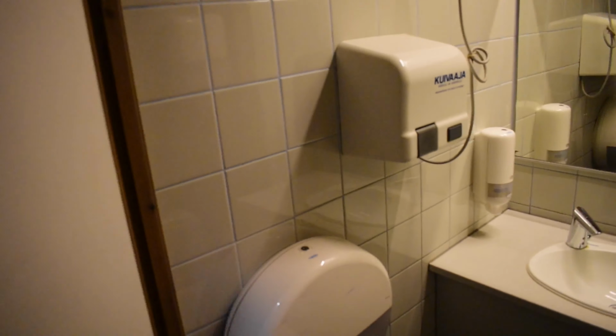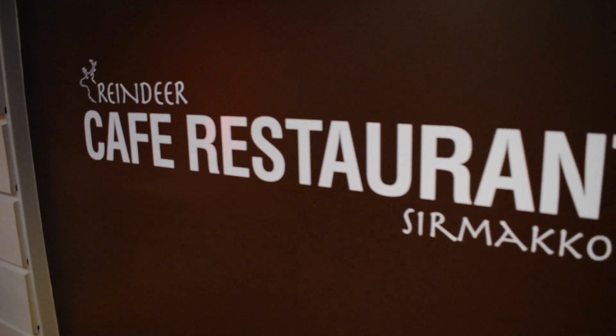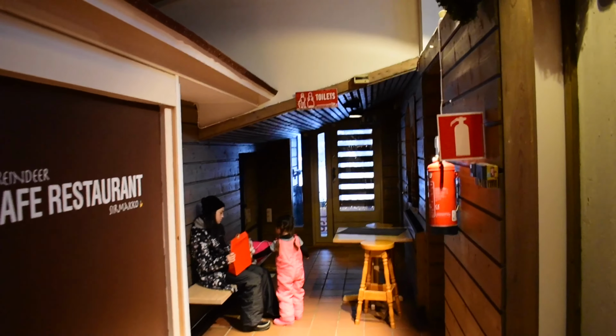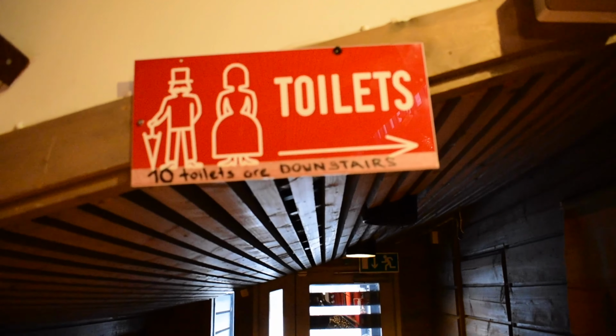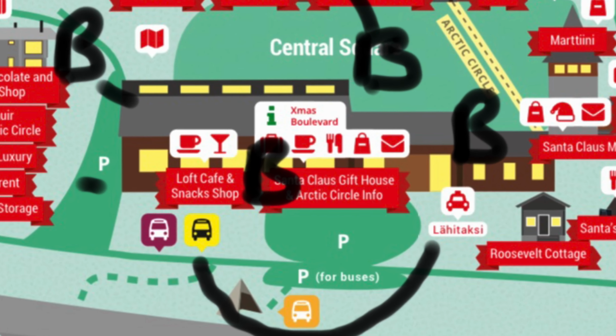So same thing on the other side, it looks like. So men and women are about the same as far as amenities go. And this is actually just stashed away in the corner by the cafe restaurant, the Reindeer Cafe restaurant. Oh, there's a Wi-Fi zone too, apparently. Now it does say on the sign, toilets, and it says 10 toilets are downstairs. So we'll have to try to find that and check it out. So now let's continue on to the Santa Claus gift house.